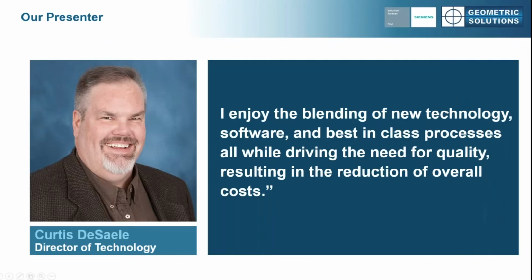Our presenter today is Curtis, Director of Technology at Geometric Solutions. Curtis has more than 30 years of experience in manufacturing technology and has been at the forefront of digital simulation, specifically related to virtual prototyping and dimensional quality. He is recognized internationally as an expert in digital simulation using 3D tolerance analysis tools, and for the most part, he's used all the major CADs, PDMs, CAE systems, and multiple digital simulation applications. As you will see, Curtis enjoys the blending of new technology, software, and best-in-class processes, all while driving the need for quality, resulting in the reduction of overall costs.